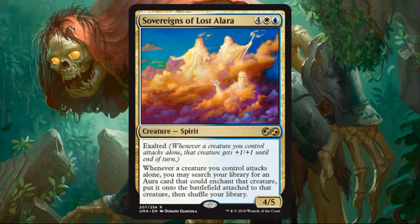Sovereigns of Lost Alara. This plays really well with the card we saw yesterday, Eldrazi Conscription, so that could be kind of fun if you get lucky in a draft or in sealed. Also, those are great combos to play in Commander, and that's why this card has a little value behind it. Alara Reborn is the only printing of this, and it costs about $4 or $5, foils around $12 or $13.